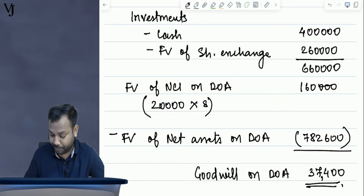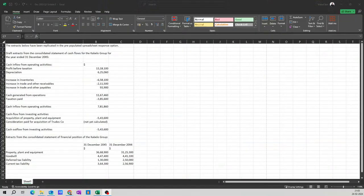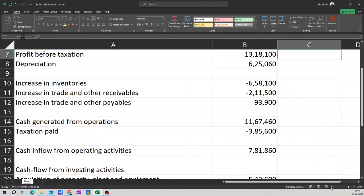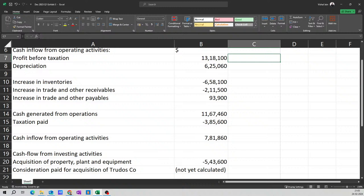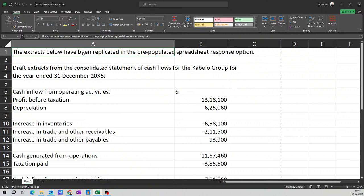Now, time to look into the pre-populated screen. Can you see the screen properly? Is it visible, or do you want me to increase the font size? Is the pre-populated spreadsheet visible to all of you?